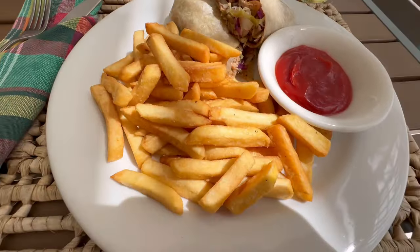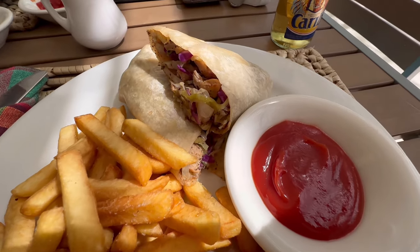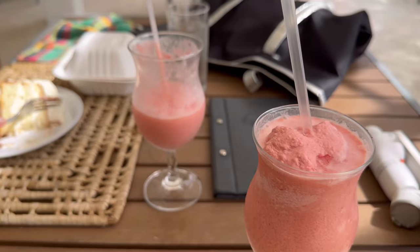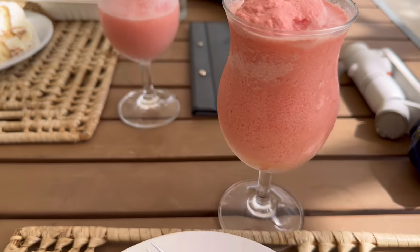Chicken wrap with jerk chicken in it. Pink colada.